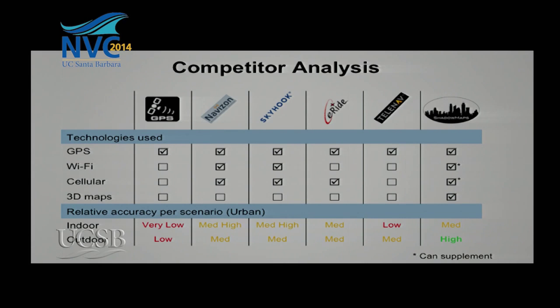Now, if you use GPS in cities, outdoors, as I've just shown, accuracy can be pretty bad. Our competitors, Navizon, Skyhook, eRide, and Telenav, all use combinations of Wi-Fi, cellular, and GPS to improve positioning outdoors, but more specifically, indoors. However, because they do not use 3D maps, they cannot address the GPS shadowing problem. As a result, we provide much better location estimation outdoors than they do. In addition, because our solution is software only, we can supplement any native positioning technology that's being used on the device, including Wi-Fi or cellular.